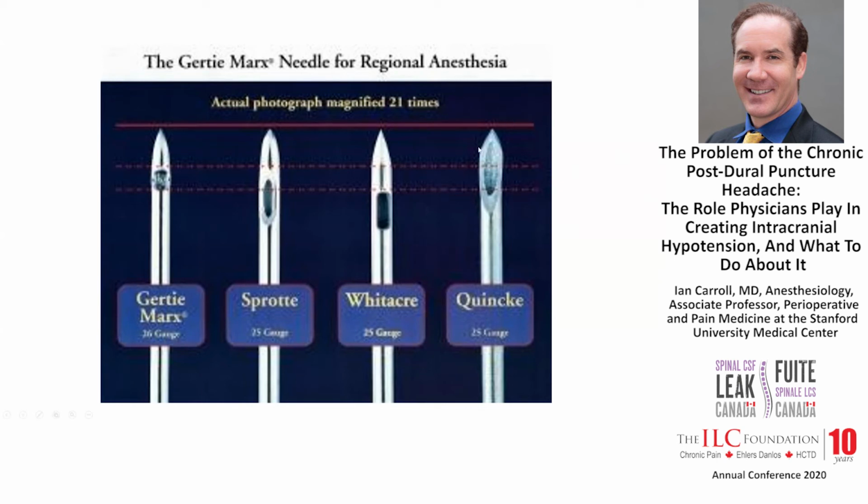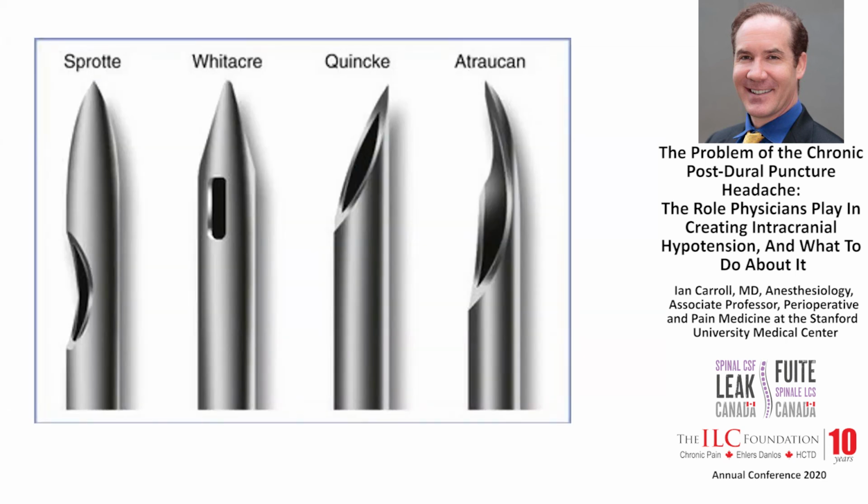This Quincke needle is in fact the kind of needle with a cutting bevel that is found in most lumbar puncture trays around the United States, and I suspect around Canada, even though it is now well proven that these kinds of needles that have this window displaced backward from a non-cutting tip, either a Gertie Marx, a Sprotte, or a Whitacre, cause markedly lower rates of post-dural puncture headache.